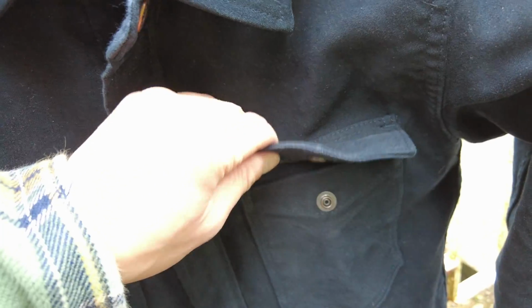Alright, so let's talk about some specifications. This comes in about 10 ounces per square yard. Copper snaps, side seam gussets with chain stitch runoff, brown bobbin thread accents, 2 chest pockets with flaps, side hand warmer pockets.